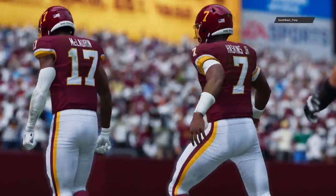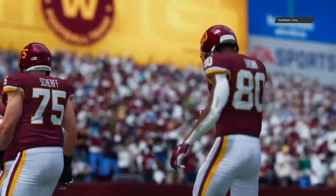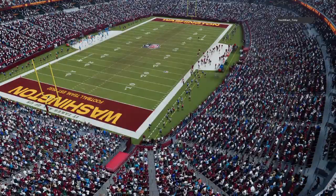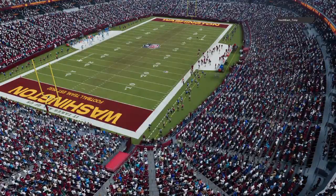So for the Chargers, their winning ways continue as they get it up to 7-0. And they'll get another road test next week as they head to Philly to take on the Eagles.